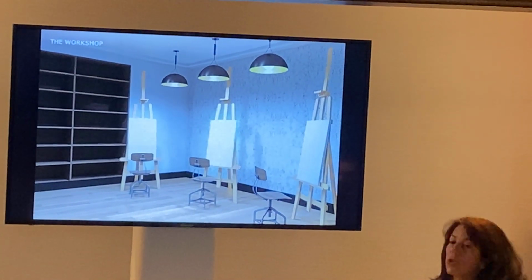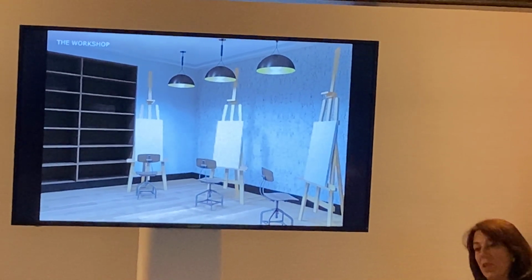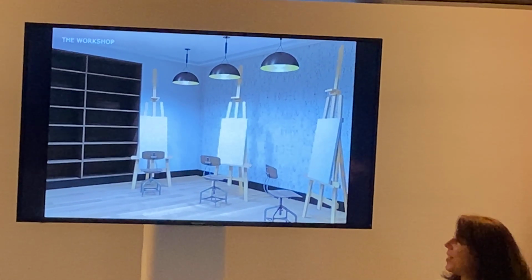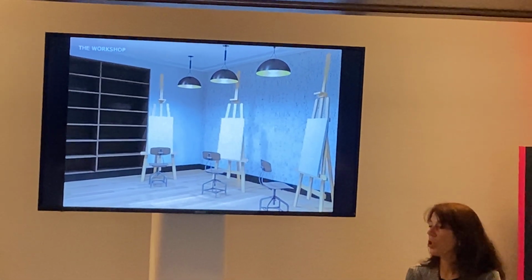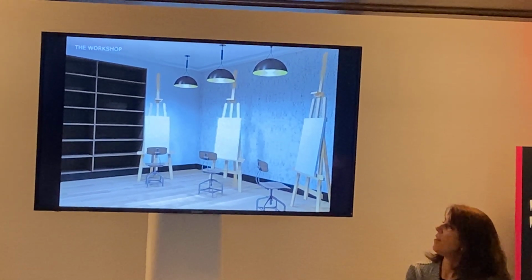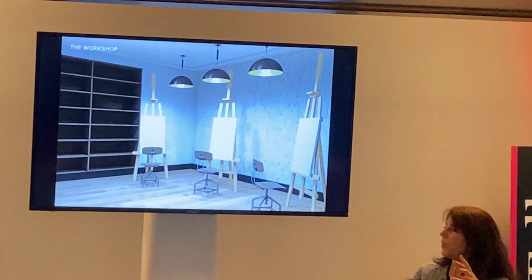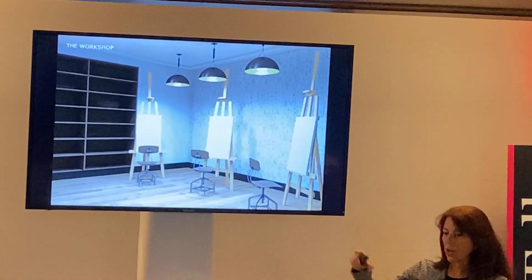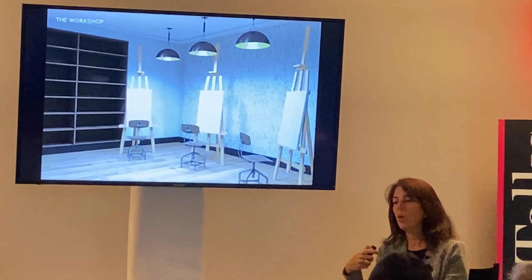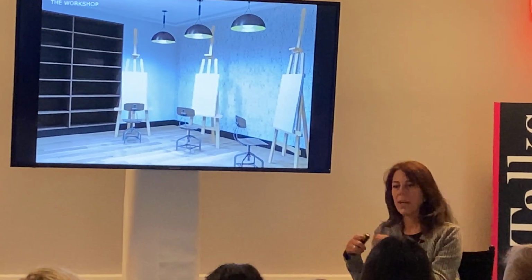So this is the workshop. Again, a space where it's wellness, but for the mind. A space where people can come and do projects or classes. We're going to have easels. The room is long and it has separate areas. You can work as a group on a communal table, or you can work by yourself at a countertop looking out the window.